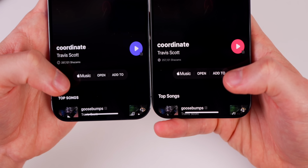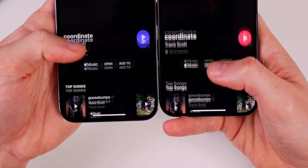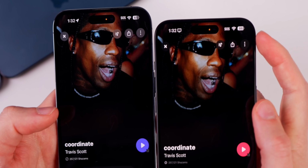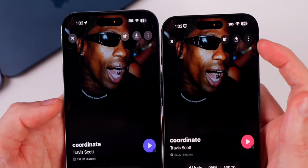The text is larger and more bold. It's also more of a white color. Also, you can see the same for top songs right there. And also the top buttons up here are now a darker color than they were on previous versions of iOS.